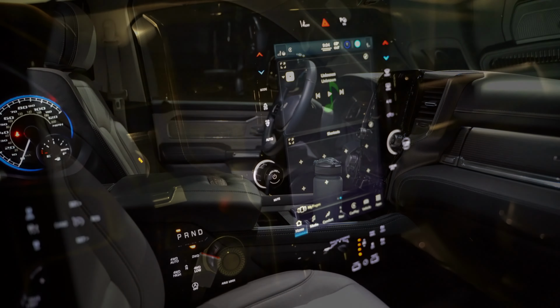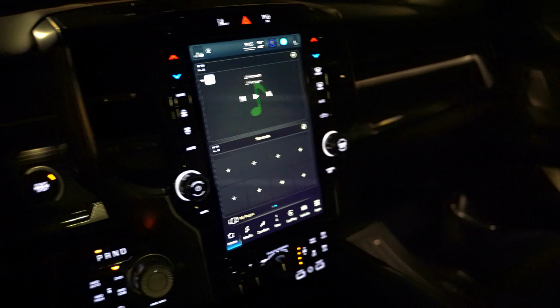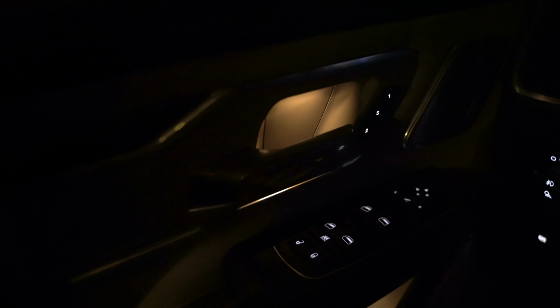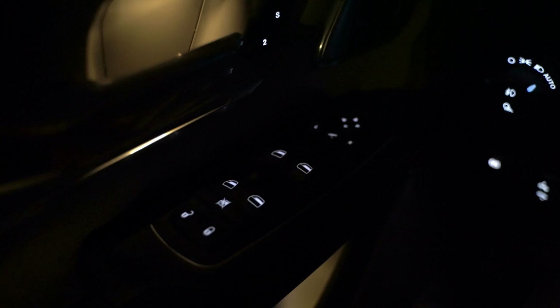Let's hop in. Now as we move into this interior, let me show you all of the lighting controls and the different things that you get in here that you probably would expect in the $72,000 price range. First of all, over on the door, you get a little bit of ambient lighting by the door handle. All your window switches, memory settings, mirror controls, everything's illuminated. And even a little lighting in the door handle and this door pocket down below.